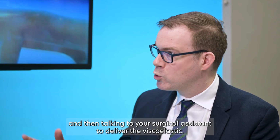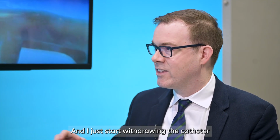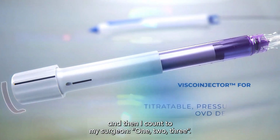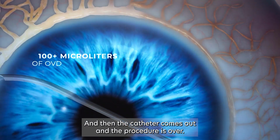Get a good view of the TM, advance the tip, and then talk to your surgical assistant to deliver the viscoelastic. And I just start withdrawing the catheter and then I count to my surgeon, 1, 2, 3, and they're turning the device which is delivering the viscoelastic, and then the catheter comes out and the procedure is over.